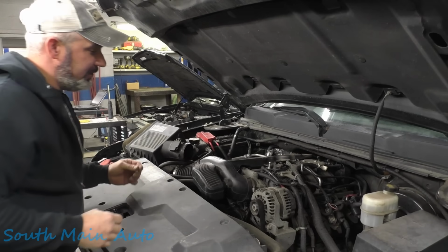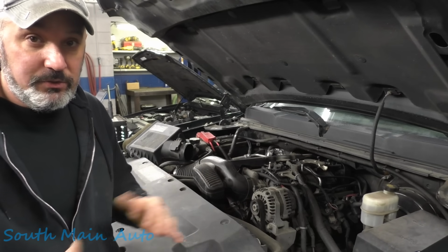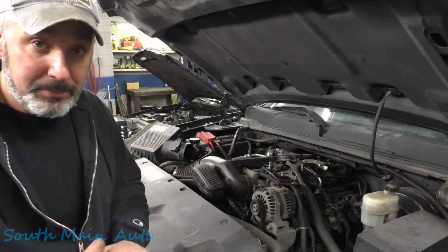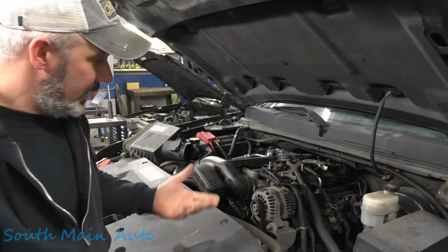The other thing that we like to do is check the fuel injectors. And the only way I can check those is just a fuel balance test. So we use a scan tool, we go through and do a fuel injector balance test to make sure they drop equally in pressure. And these did, give or take about a half a PSI.